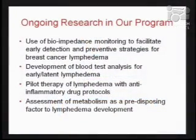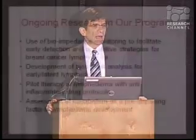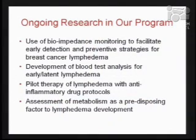We are translating some of the mouse work into patients and actually using some of the drug treatments that we've used successfully in the mice in patients, and we're actively looking for volunteers who want to participate in that. And the final work that I haven't discussed tonight is that I've done some work looking at the interplay between the person's metabolic status and their risk of developing lymphedema. And we have some early insights that are very useful, and I think we're going to be taking that work forward as well.